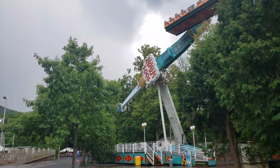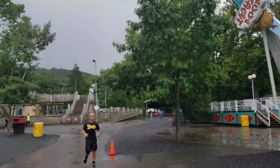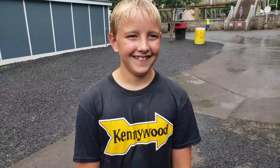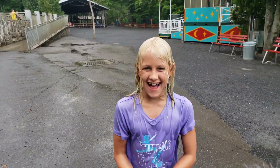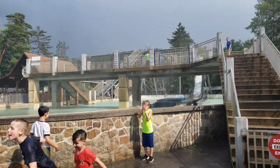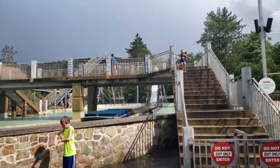Wow, that thing goes up quite a bit. That's pretty impressive. All right, I think we got Blake here to report on this one. Blake, tell us all about it. Very wet, as you can see. How wet was it? Very wet. It was really fun and it got super wet. Wow, that is a big splash from that thing. And that was an empty boat. There. Look at those people.